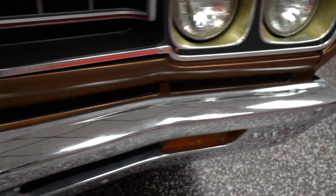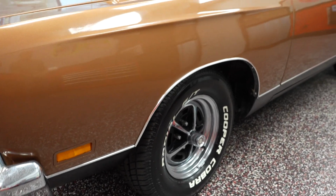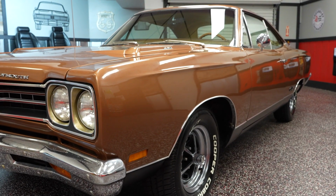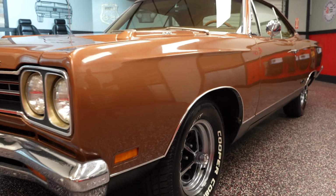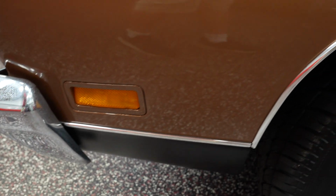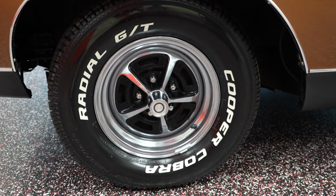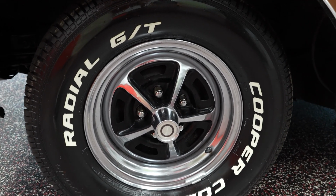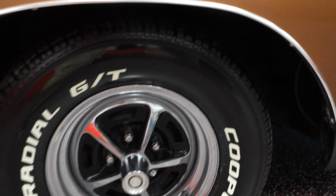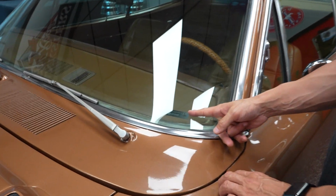Walking around to the driver's side of the vehicle, fantastic body lines. I am going to venture to guess that this car, if it's not all original sheet metal, a large portion of it is. So front fender on the driver's side, no blisters, bubbles, cracks in the paint. Chrome wheel opening molding looks good. You have your 5 chrome lug nuts. Raised white letter Cooper tires. Wheels look to be in good condition, both the center caps and the wheel itself. We will have a photo of the VIN number on our website.